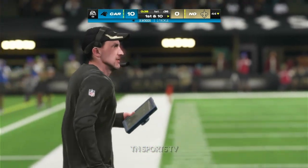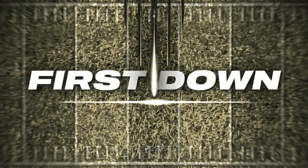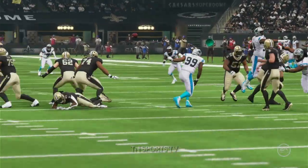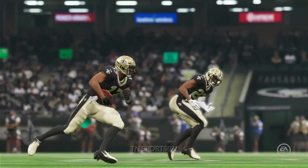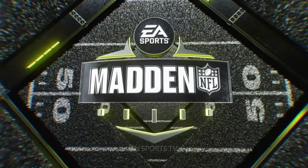You can almost hear the sigh of relief coming from their sideline and from their point on the field because this has been a tough start for them thus far. A much-needed first down there. They needed something good to happen. Plays like that will continue to help them dig out of this hole.